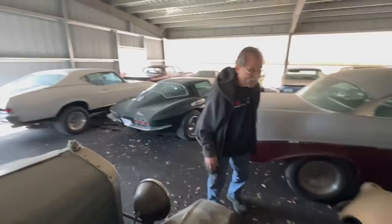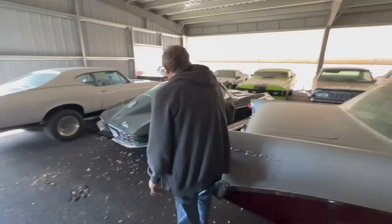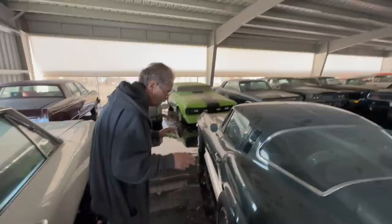You got all the toys here. And this car here, this Corvette, is because I was looking for a '65 with the 396. Right, because that's the only year they put the 396 in them. And body-wise, very nice, because I checked it underneath and everything else, but there were things that contradicted each other.